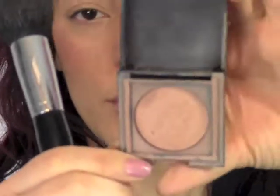Next thing we're going to do is add a little bronzer around the face just to warm it up a little bit. I'm going to use the Matte Radiance Baked Powder by Laura Mercier number 3 with a Pro Precision Powder Brush number 59.